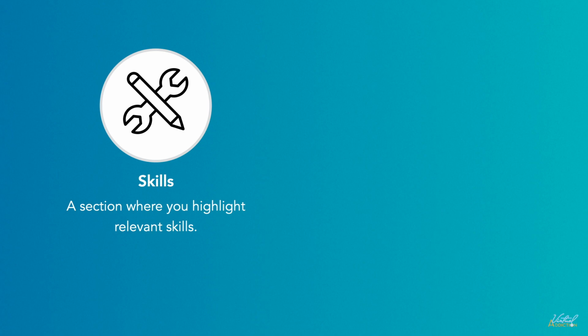Next, you'll have a section where you highlight relevant skills. These will be things such as technical proficiencies, language abilities, software knowledge, or any other skills that are relevant to the job you're applying for.